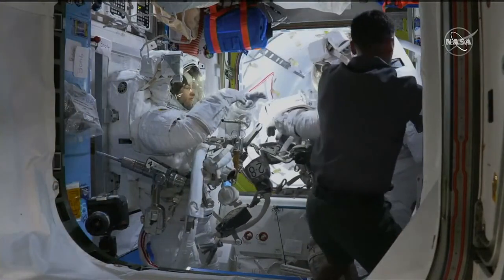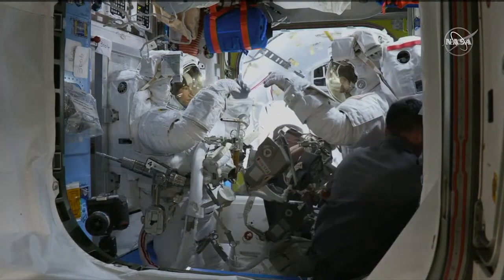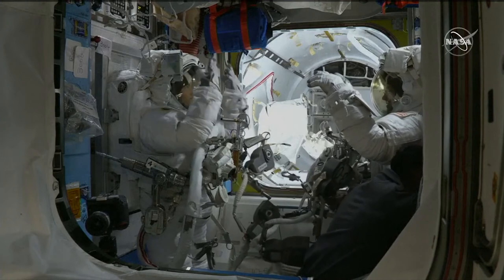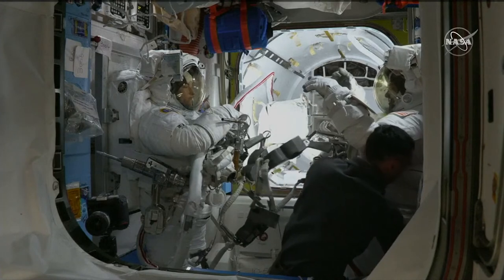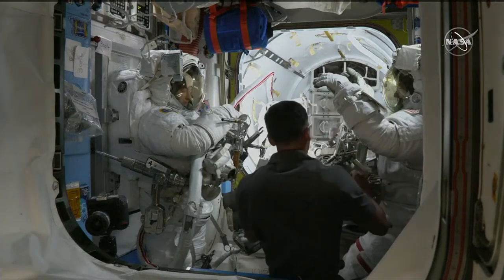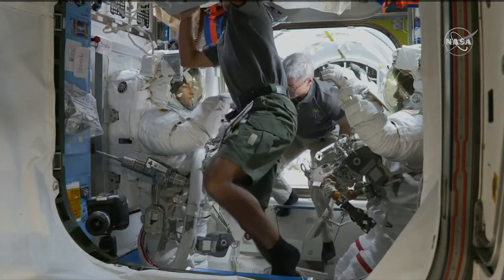Kayla Barron was able to complete some get-ahead tasks, including breaking torque on some of the bolts on the battery charge and discharge units, and connecting some wire ties. Both are now in the equipment lock. They completed all of their tasks for today, including the get-ahead tasks. And in the words of astronaut Mark Vandehei in the farther part of your screen, they triple crushed it.